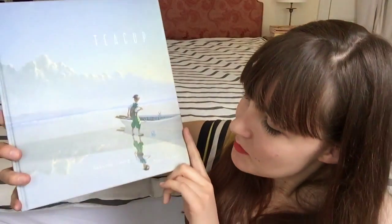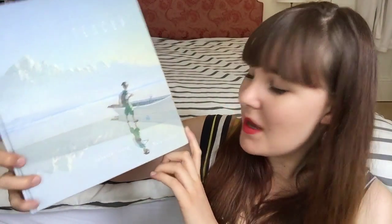The next book is a children's picture book. I saw it in the bookshop in New Zealand and I really loved it, but didn't want to buy it and bring it over with me. But then I found that you couldn't buy it here, so I got my mum to buy it for me and she sent it over for my birthday. So this one is Teacup and it is by Rebecca Young and Matt Ottley.